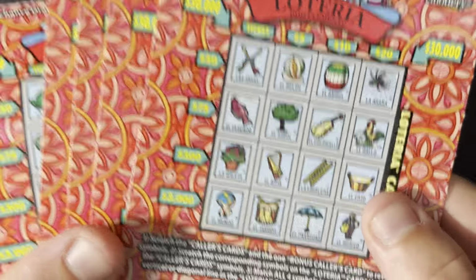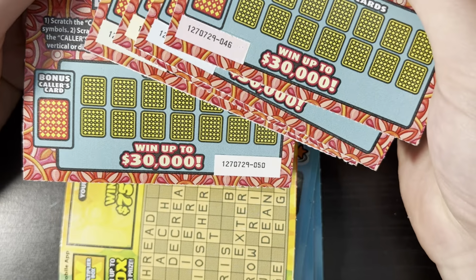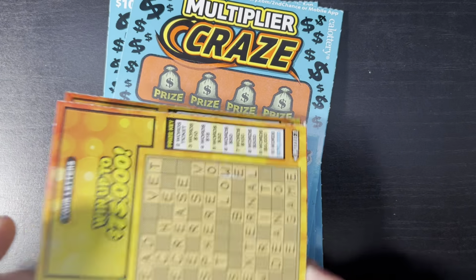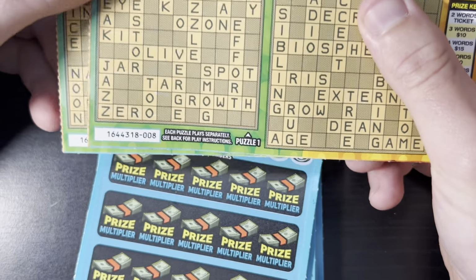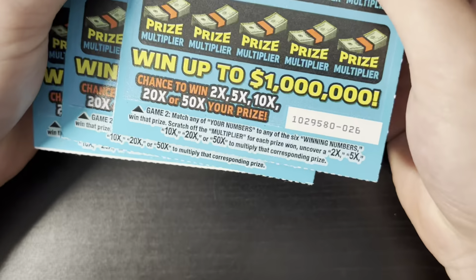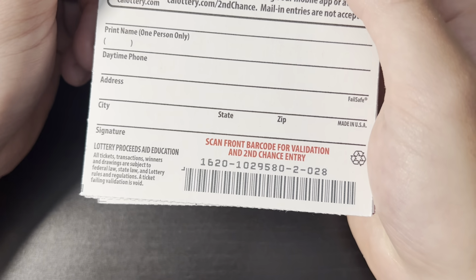I have five of these $3 Loterias, 46 through 50 from book number 7. Two of the Mega Crossword. I feel like I haven't played these in a minute. We have 8 and 9 from book number 1. Then three of these $10 multiplier craze. I'm still looking for a decent win on these. We have 26, 27, and 28. I think my biggest win is 20, so hopefully we can beat that today. These are from book number 2. So let's jump right in with these Loterias.